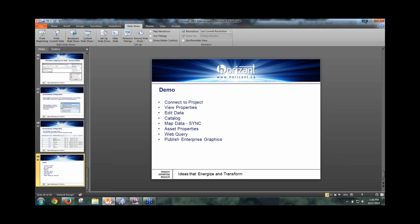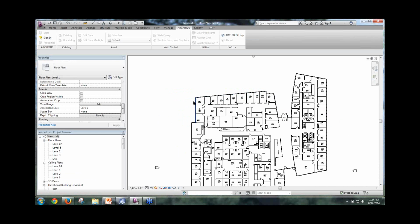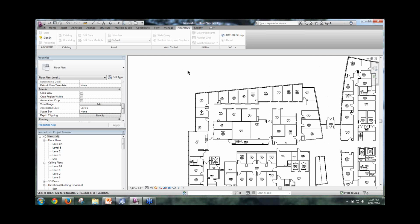I'll minimize this, and I have Revit open with, like I said, a model that has already been linked to ARCHIBUS. So we'll take a look at some of these features that we just went through in the slides.